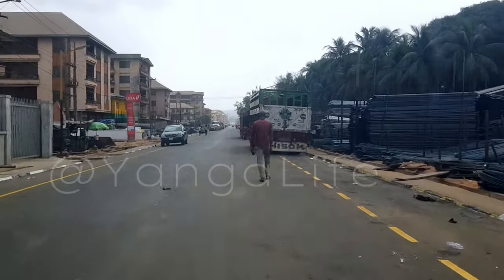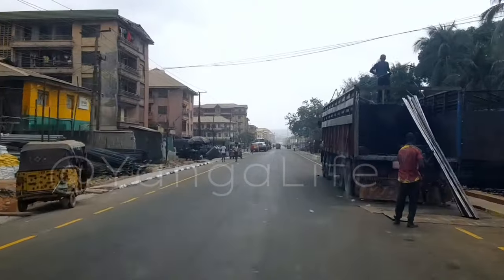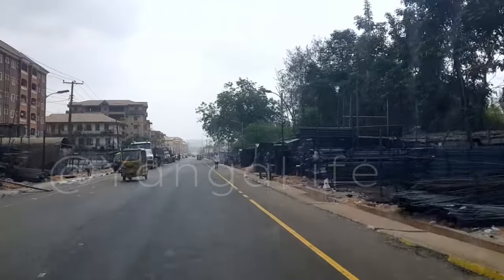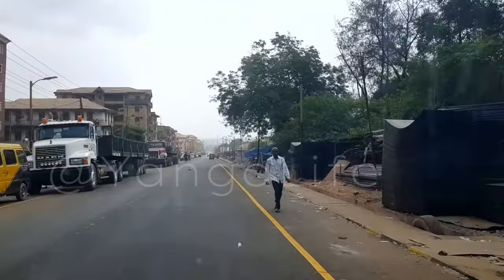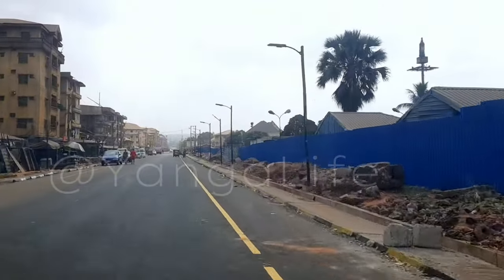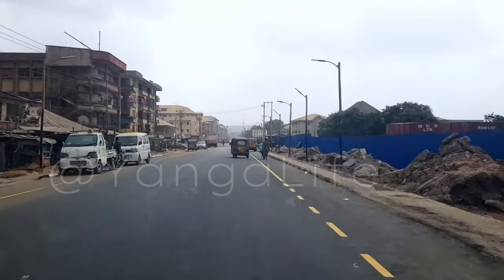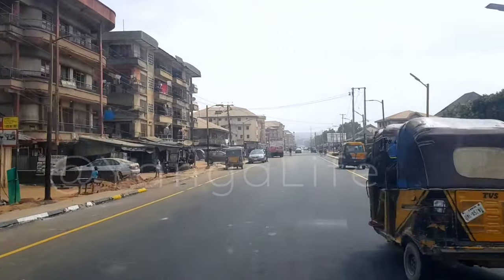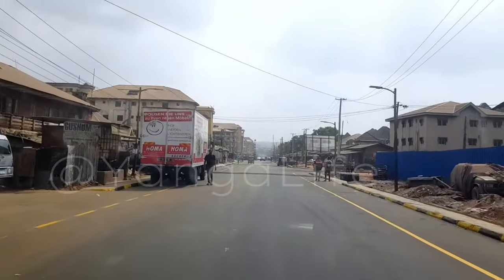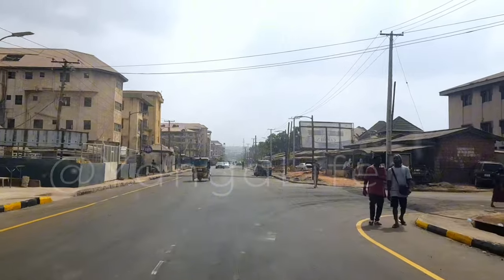We just passed Oga Junction and we are moving down towards that Premier Life Beer side. That's the exit we are moving down to now. Yes, that blue fence, you can see it by the right, it belongs to Life Beer. At the back is Premier Beer. So that is the location.